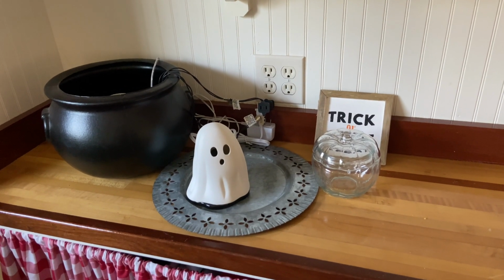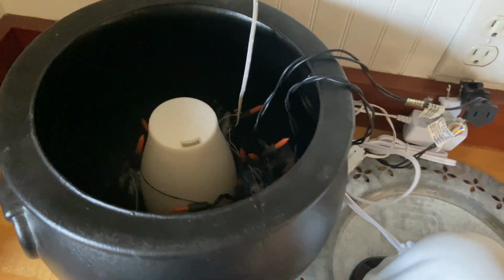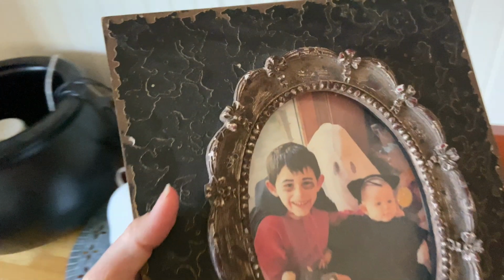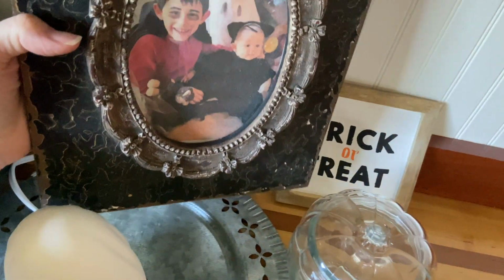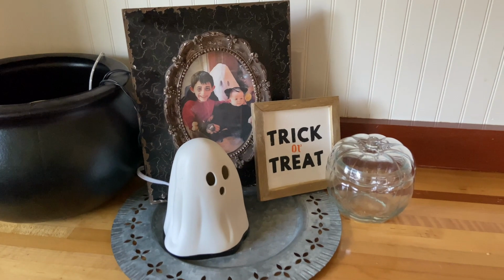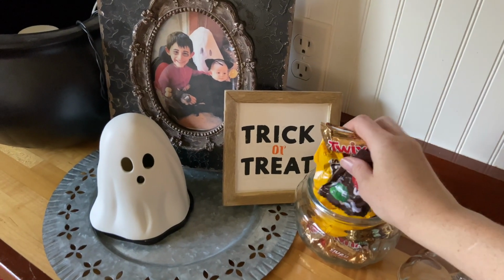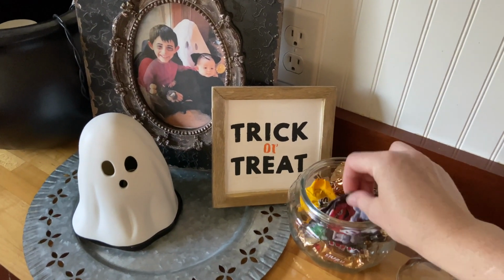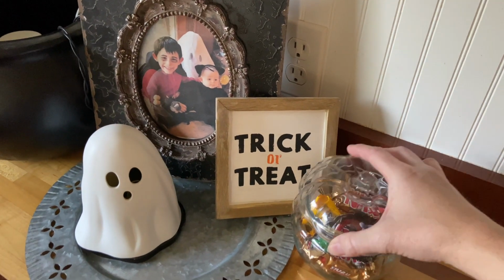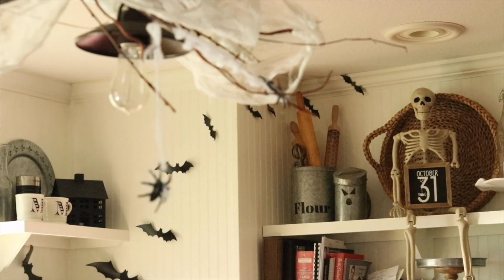Little nook right here needed the picture frame to kind of hide all of my cords because I have these spooky lights in there along with my little essential oil diffuser, which puts off a mist at night. So it kind of glows and it mists out of the cauldron. And then I did buy this little cute ghost that's a candle wax melt. And he's just so cute lit up at night with the little trick or treat sign and one of my favorite pictures of the kids at Halloween.